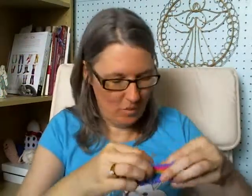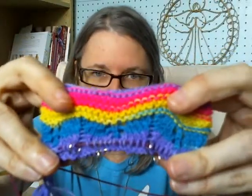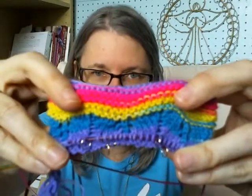Sock number 4. This is the Jelly Bean colorway from Desert Vista Dye Works, who is my favorite indie dyer other than myself. I gotta say myself is my favorite, but really Desert Vista Dye Works is my favorite. This is the Jelly Bean colorway, and whoa. And this is another one from this book. This one you can more see that it's going to be zigzag. And look at those colors. Amazing. I think these are going to be some of my favorite socks ever.